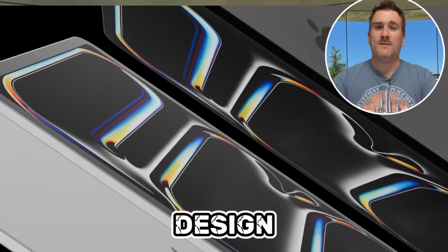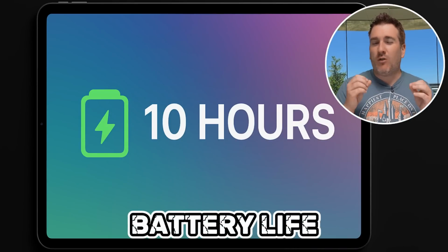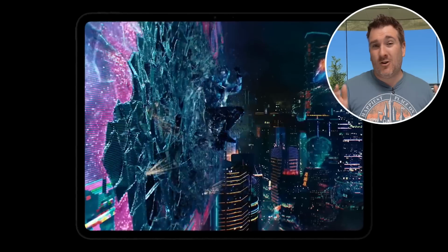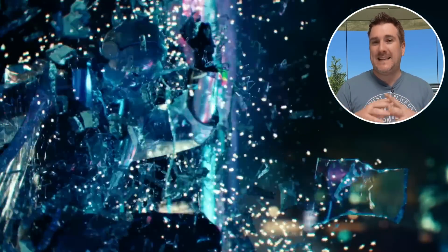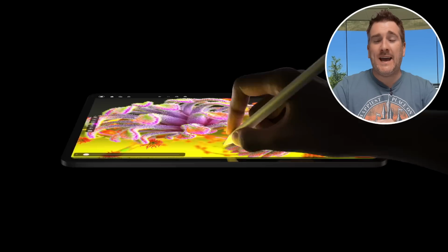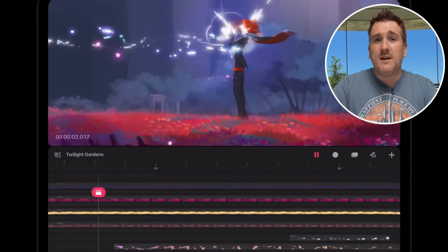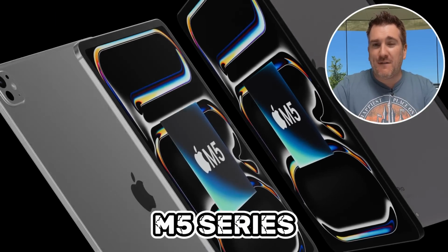Now, for other changes with the iPad Pro, it's more than likely that the same kind of design language, the tandem OLED, and the battery life are probably all going to stay the same. It's not likely going to be any kind of upgrades in that area because we just had a big one last year in 2024. But where it will get an update is probably going to be the chip inside of the iPad Pro. So I'm going to be talking about the M5 series.